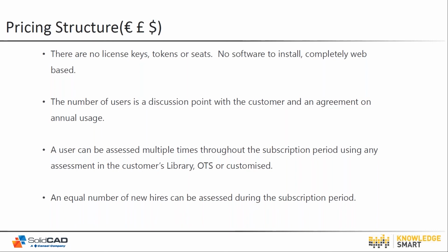So this is really done on a discussion up front and an agreement about what fits your business. If you're saying I want 50 to 100 users, and at the end of the year you've done 103 users as part of your assessment, we probably aren't going to be that bothered. That's not the way we work. We're not going to suddenly find a reason to bump you up to the next band for those extra 3. So we're quite an easy company to do business with.